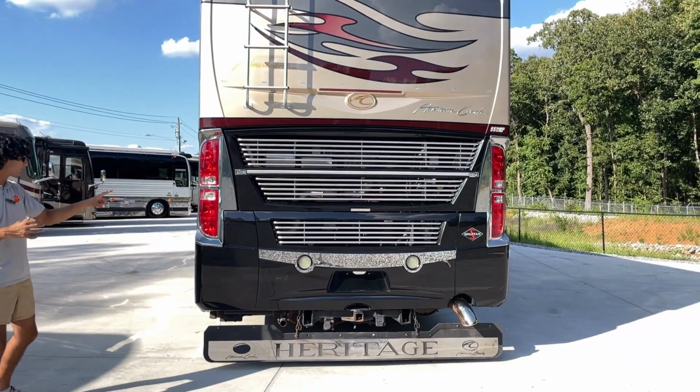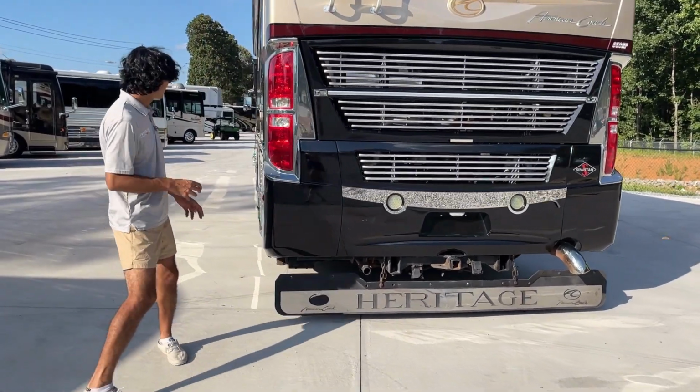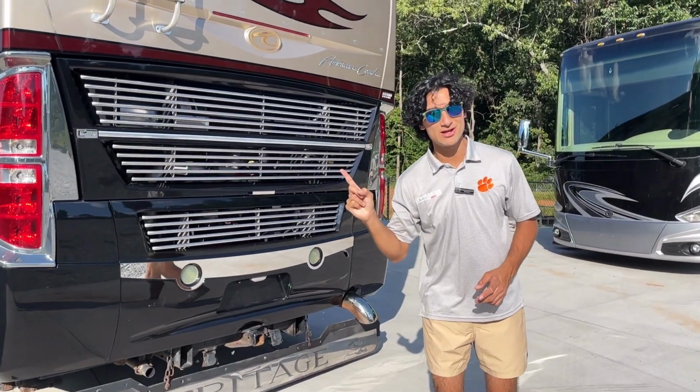Now that stainless aluminum trim, I just want to point out before we move on, is continued on the side radiator grille too. So it just gives it a super nice look when you're looking at that engine rear of the bus. Okay, let's go ahead and take a peek at the one-piece fiberglass up top.